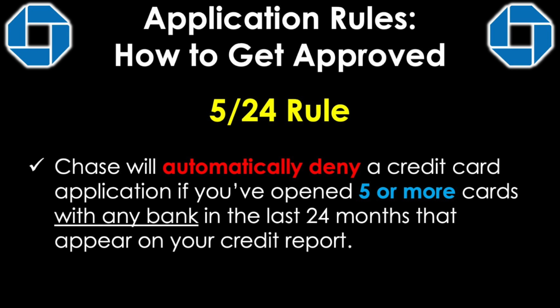Now we'll get into the nitty-gritty details, starting with the Chase 5/24 rule, everybody's favorite. The Chase 5/24 rule states that Chase will automatically deny a credit card application if you've opened 5 or more cards with any bank in the last 24 months that appear on your credit report. You can definitely see why people don't like this rule, because it bans a lot of people from getting cards, at least for a certain period of time, that is 24 months. It's clearly Chase's anti-gaming measure to prevent people from getting sign-up bonuses and then just canceling the cards shortly after and becoming a very unprofitable customer, if you can even call them customers. Chase might call them enemies.